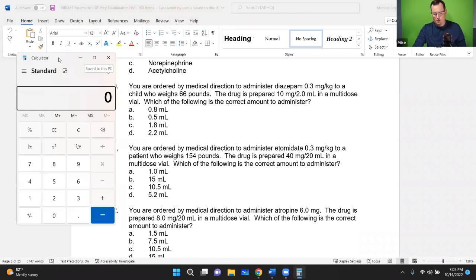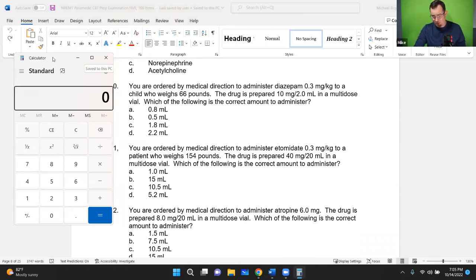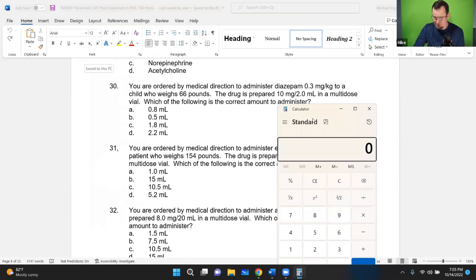It says you were ordered by medical direction to administer diazepam, also known as Valium, 0.3 milligrams per kilogram to a child who weighs 66 pounds. Drug is prepared in 10 milligrams in 2 mLs in a multi-dose vial. Which of the following is the correct amount to administer?